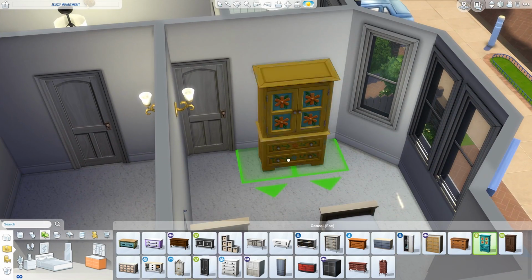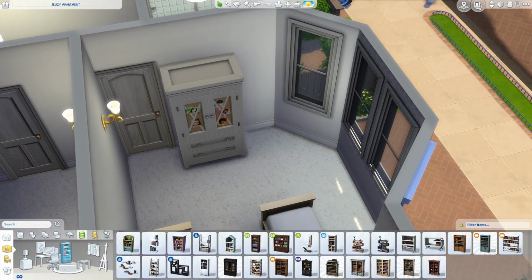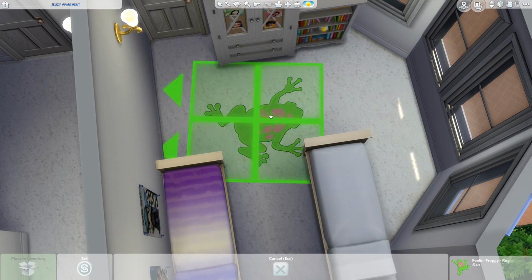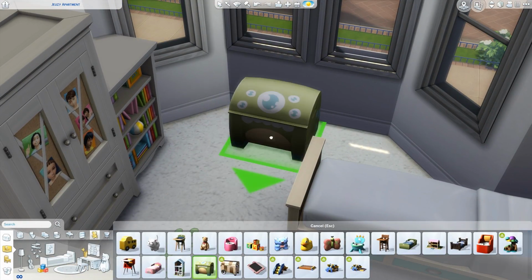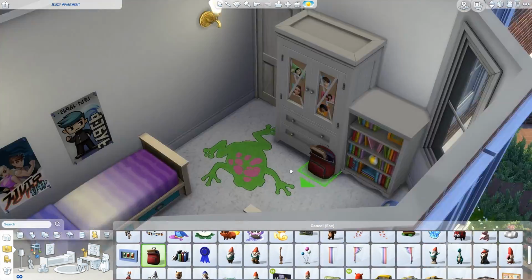Children. What's the plural of children? Oh, I guess it would be child and children. Children's bedroom. Children's bedroom. I don't know. Someone correct me on the correct grammar there.